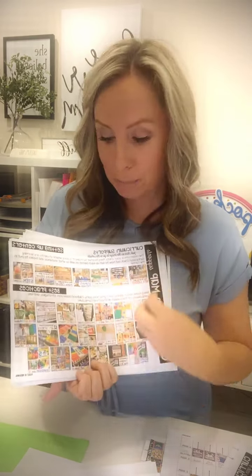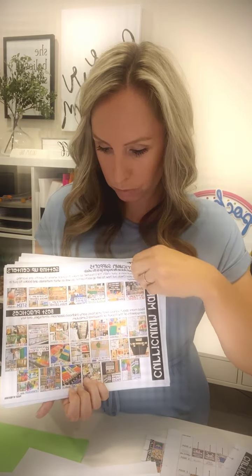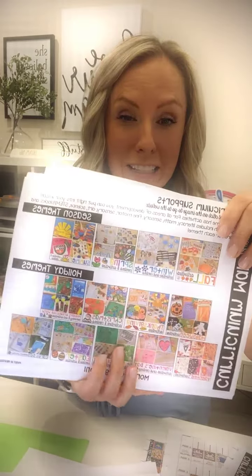So here's how to set up centers. Here is basically the core key components of the Pocket of Preschool curriculum and early childhood in general, like classroom management, linear calendar, things like that. And then here are all of the theme posts, which have all of the fine motor and the sensory, so everything you need for that theme.